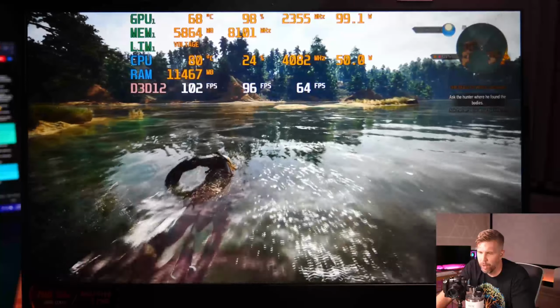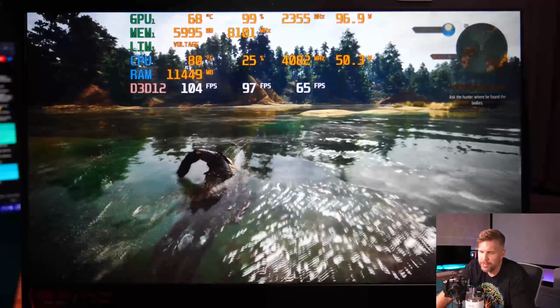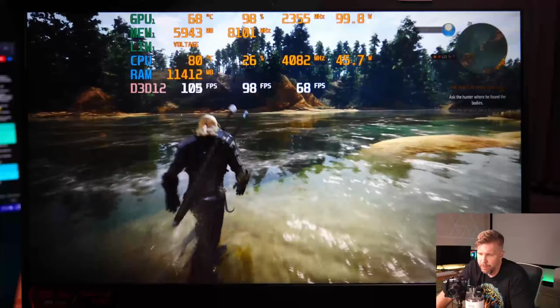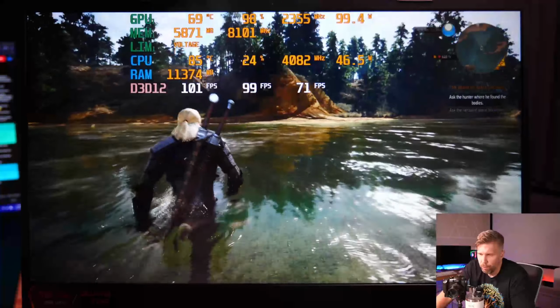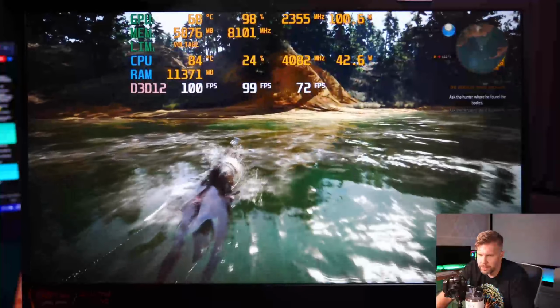Wow, we didn't dive into the water at that time. That's a little different. Over 100 watts of power to the GPU. One of the few games we're actually seeing push over 100 watts of power to the GPU. It's very, very good. Temps are still great. Overall, CPU and GPU temps are great. Not thermal throttling on the CPU in this game.